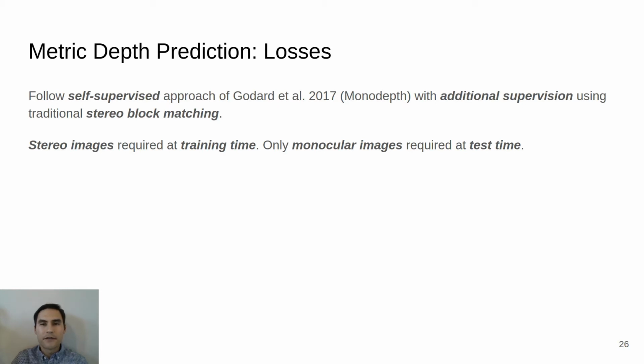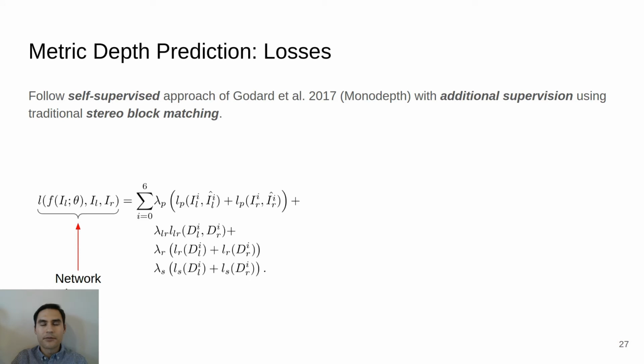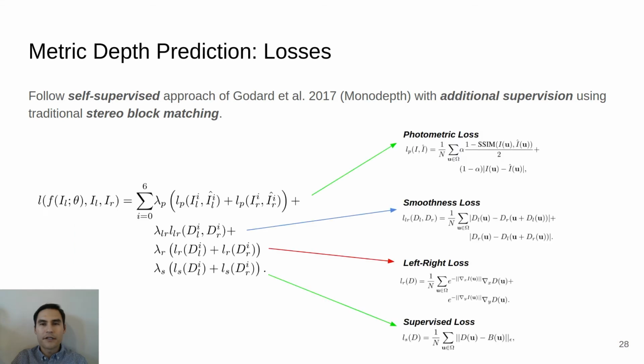The total loss of the network is composed of 4 weighted terms: a photometric loss that captures the consistency between the input images and those predicted by our estimated disparities, a smoothness loss that penalizes high-frequency noise in the disparities, a left-right loss that ensures the disparities from the left image and the right image are consistent with each other, and a supervised loss term that ensures that the coarse predicted disparities are consistent with high-resolution disparities computed by stereo block matching.